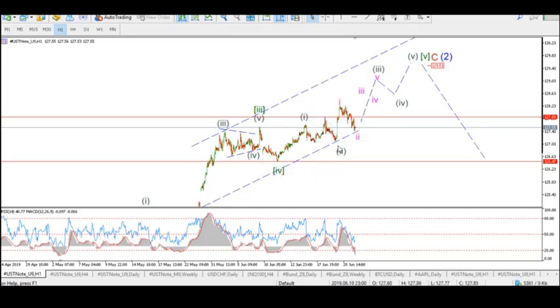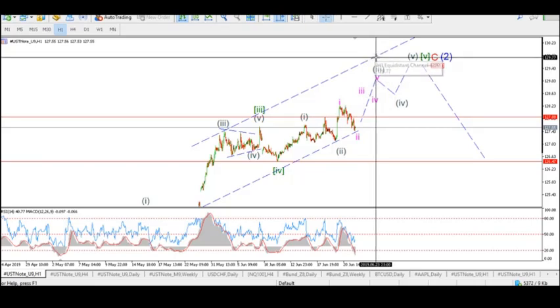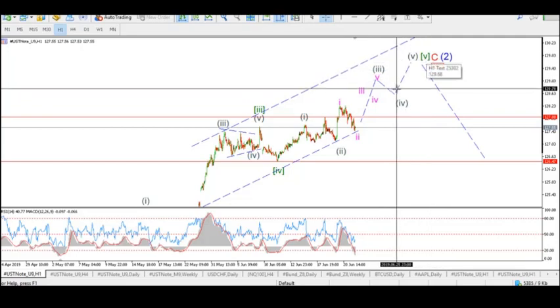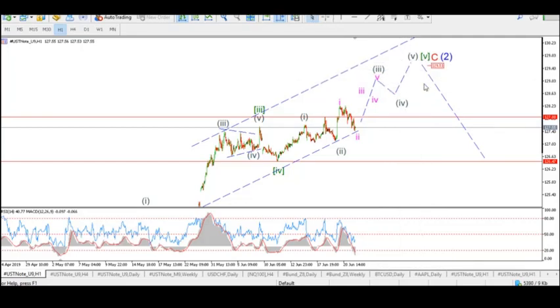We've got wave 1, 2. That's probably a running flat wave 2, and then 1, 2, 3, 4, 5. So a 3rd wave run up towards that trend channel line there, about 129. But I think the extent of this rally will be up around the 129, 130 level, and then we'll head lower again into wave 3.